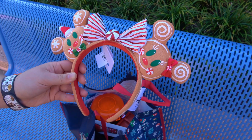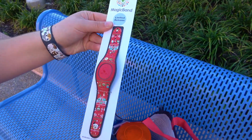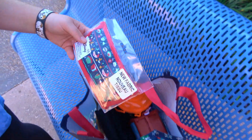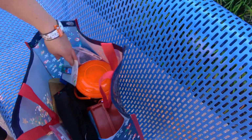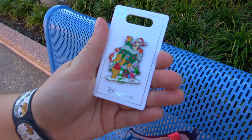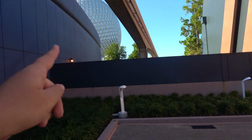So Rachel got these Christmas gingerbread ears, which are pretty cool. And then we also got the Christmas Magic Band. Also pretty cool. And we also got a pin, if we can find it. Oh yeah, we got a mask. Holiday mask. You can tell we're in the holiday spirit. She just threw it in here. But we also got a pin. Oh, right here. We got a holiday pin. I can wear it to work. And we got our popcorn buckets and stuff. So we're gonna head over to that direction.